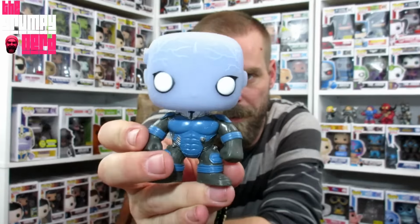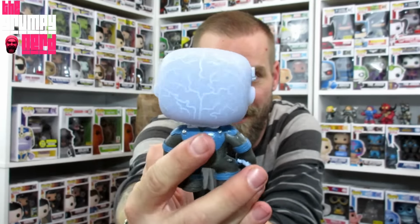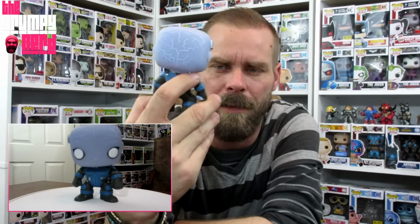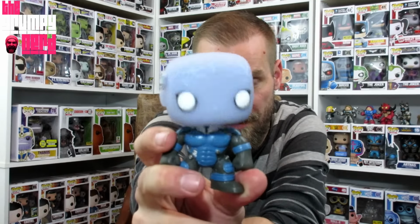Again with the bobbleheads. Alright guys, so I bent his head back a little bit, so it's not as bad as it was, but that is really an awesome pop. His head has got all these little kind of veins, like lightning looking veins in it. Just a great looking pop, very cool paint job. The body's kind of basic, just blue on gray, but I really like this guy's paint job. I think it looks very cool. So that is Electro from the movie The Amazing Spider-Man 2. So very cool. I love that.